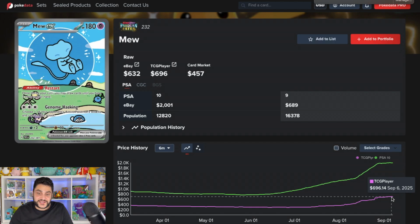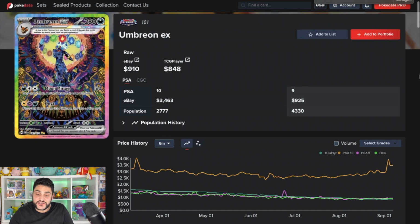It's up there in price and it continues to climb and currently takes the #2 spot in all of the Scarlet and Violet era. And taking the #1 spot from all of the Scarlet and Violet era is the Umbreon EX from Prismatic Evolutions. However, surprisingly, it is only going for $848.